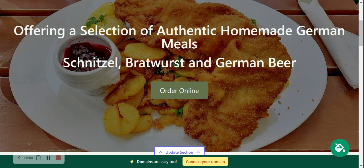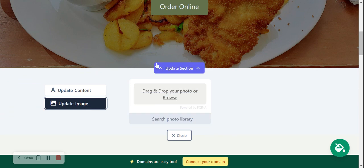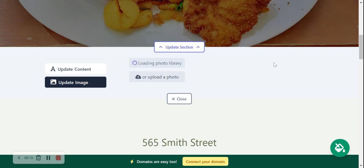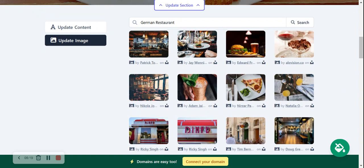They're all very high quality. They're completely free to use, no licenses necessary. And the content, you can amend it. Let's head to update section over here and head to update image. Now, if you have your own images of your restaurant, go ahead and browse your device. Otherwise, search through the photo library. There are hundreds of images to choose from, and they are all royalty free.